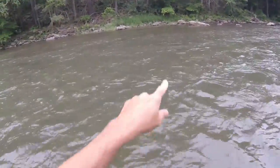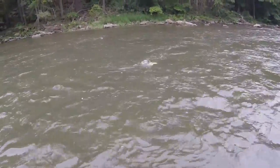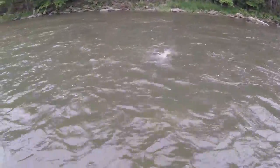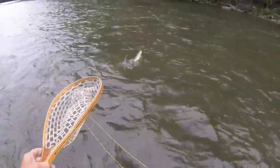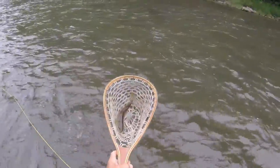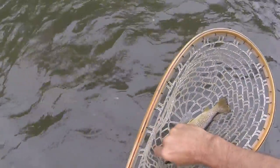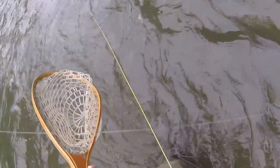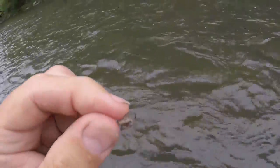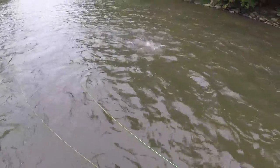Okay, guys. Caught that one over near that light colored rock, the one that I missed. And this one's on the soft tackle. So one on each fly. There you go. Nice and fat. There you go, man. Okay, that's on the soft tackle there.